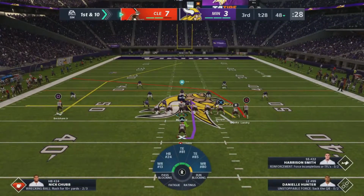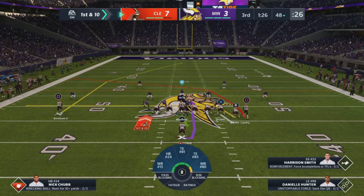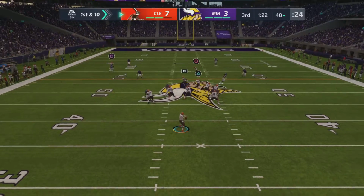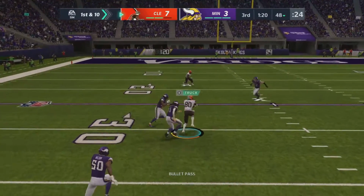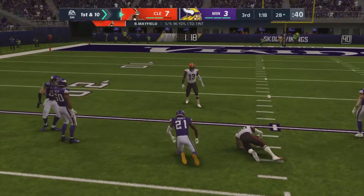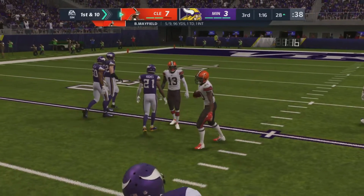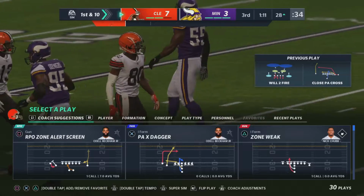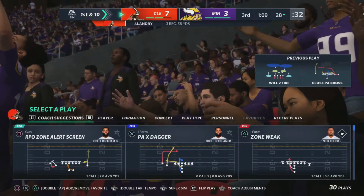So now factoring in the face mask, here's 1st and 10. Mayfield on play action. And he's got his man on the crossing route. That's Landry. And he'll go down, but not before getting this inside the 30. 24 yards to gain there. Another first down as well. Well, that certainly has to feel good.